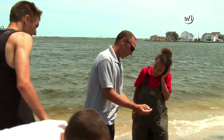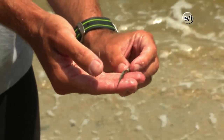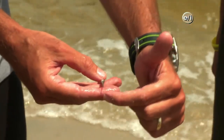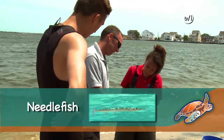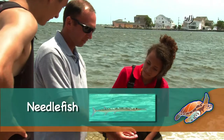What kind of fish is that? So this one is a juvenile needlefish. A lot of people think that they're barracudas, but they're not. They're from a different family, and so they've got a really long body, and then that really long snout that actually does have a whole lot of teeth in it. And they can get a little bit bigger than this also, about a foot and a half, 2 feet.